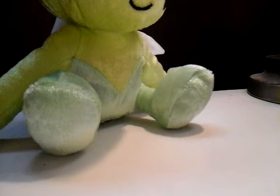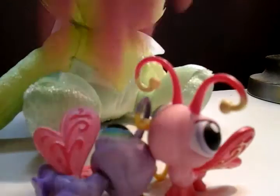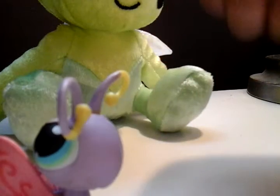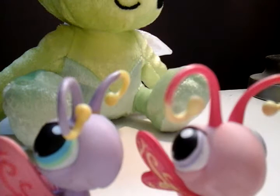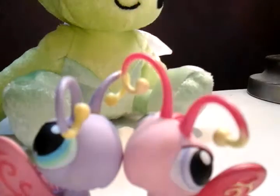Next up is Honeybee 3. The next one I want to review is this pink butterfly. She has yellow tips on her antennas, just like the purple one. She has hot pink wings with yellow sequins on them, purple eyes, and hot pink feet with a pink magnet. And she has eyelashes, so she's a girl, and that means they're sisters.